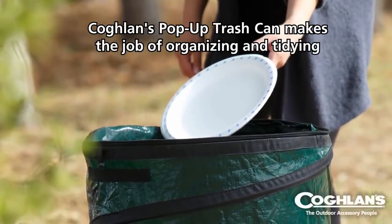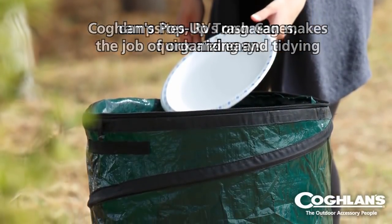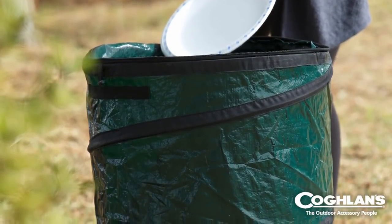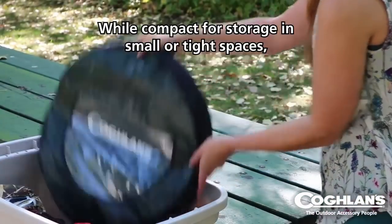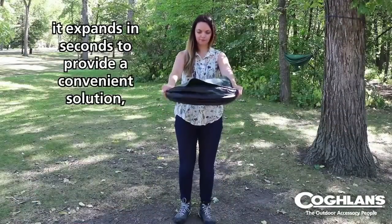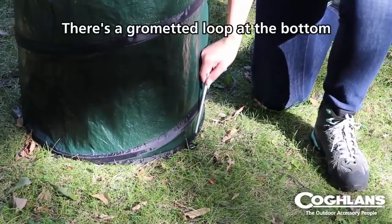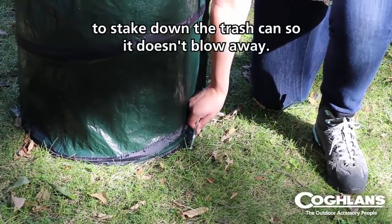Coghlan's pop-up trash can makes the job of organizing and tidying campsites, RVs, or garages quick and easy. While compact for storage in smaller, tight spaces, it expands in seconds to provide a convenient solution for keeping garbage in its place. There's a grommeted loop at the bottom to stake down the trash can so it doesn't blow away.